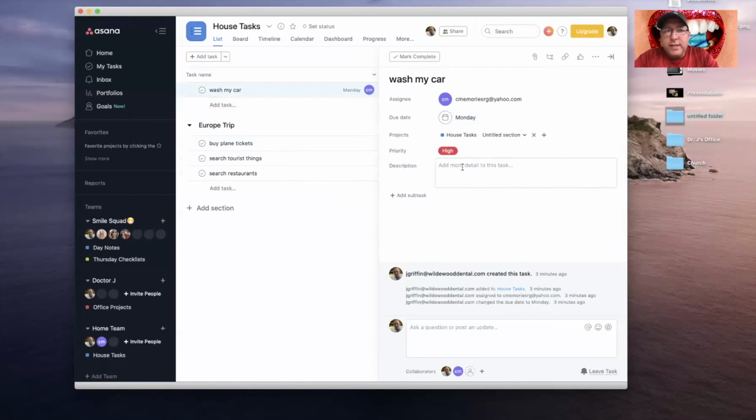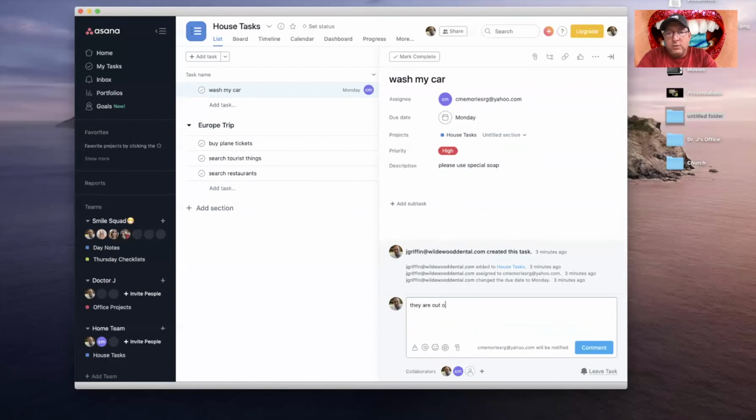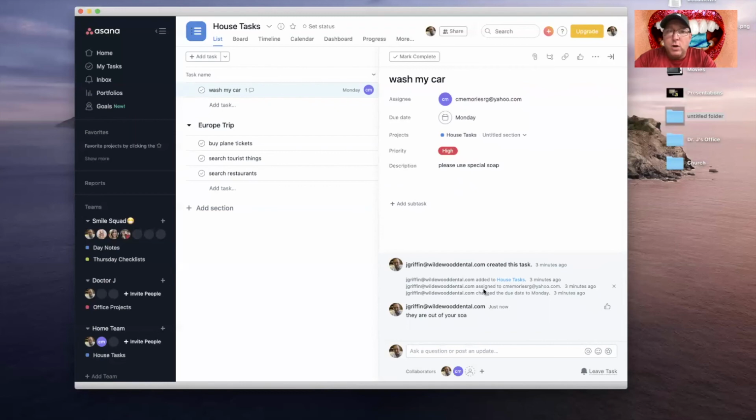You can add details in here, like please use special soap. You can add subtasks, where to buy the soap, or whatever. And then she can update stuff. So she can go into this and say, you know what, Justin, and it'll be her picture that's here because she'll be logged in, and she'll say they are out of your soap, right? So she'll comment that, and then I will get an update saying, hey, Rhonda has made an update, and I can come in here and see what it is. It'll be emailed to you, or come in as a notification if you want them. Okay, so that is generally how you create projects and tasks.